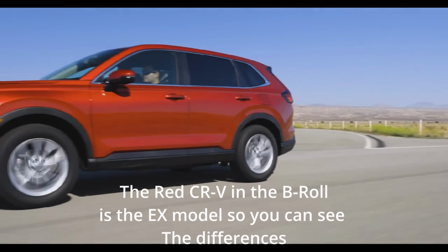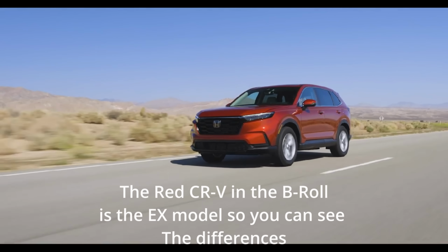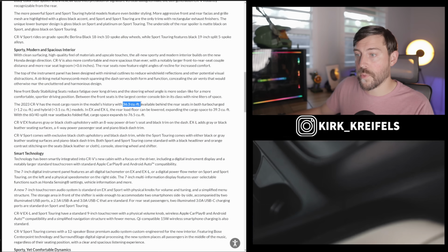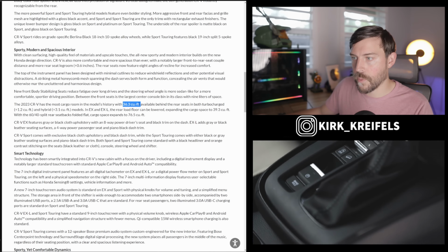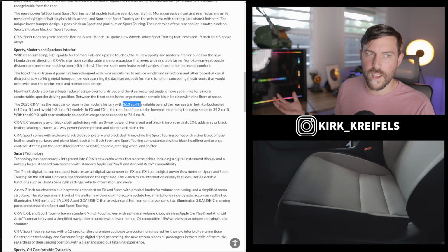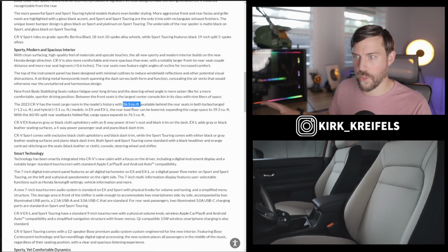I don't think I have images of the EX and EXL models, so I can't tell you which look better per se. We do have cargo capacity: 36.3 cubic feet behind the rear seats. There's not a third row. I think there were rumors when this vehicle was in development that there could be a third row, at least not for North America.